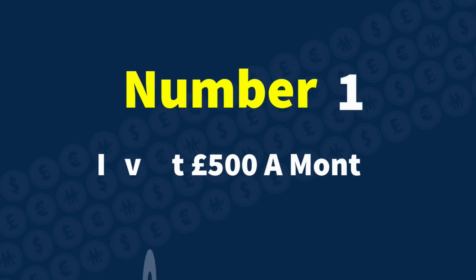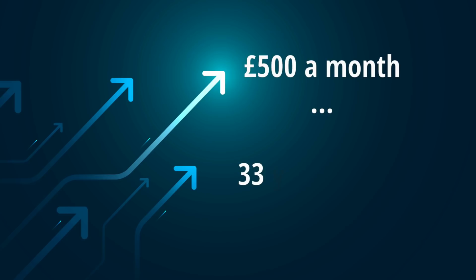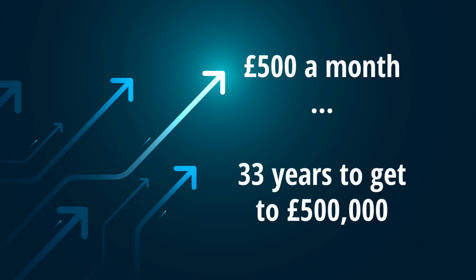Number 1, invest £500 a month. If you invest £500 a month, it would take 33 years for your pot to be worth £500,000 in today's money, adjusted for inflation, at an 8% return. 33 years is a long time, which is why you might want to focus on increasing the amount that you can save each month as a priority.